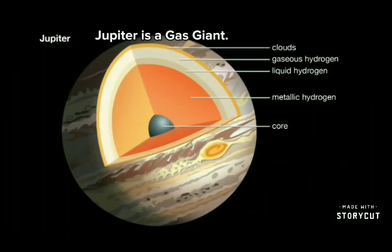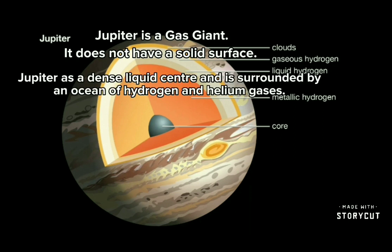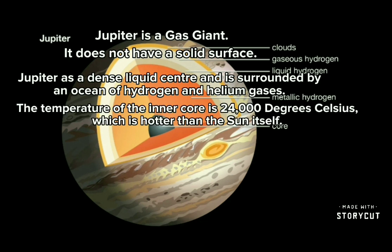Jupiter is a gas giant. It does not have a solid surface. Jupiter has a dense liquid center and is surrounded by an ocean of hydrogen and helium gases. The temperature of the inner core is 24,000 degrees Celsius, which is hotter than the Sun itself.